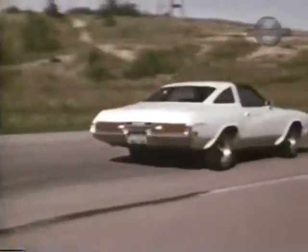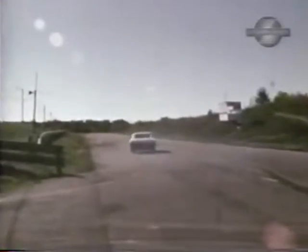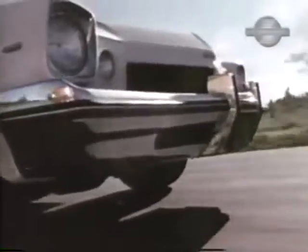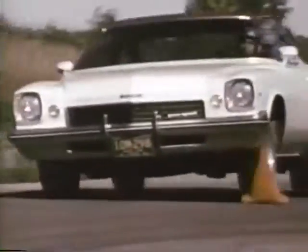We wanted to see how this suspension system would look under the severest strain, so we put it through the reverse spin. It went through the 180 degrees like she could do it all day long. The pylon course gave us little or no problems. Body lean was very slight.